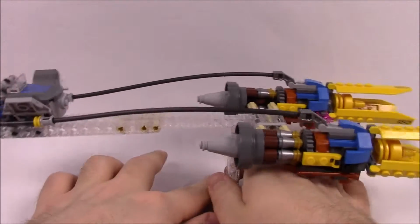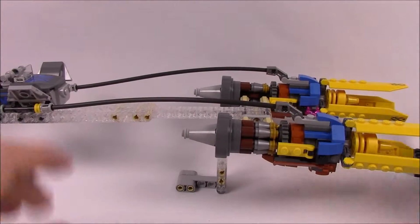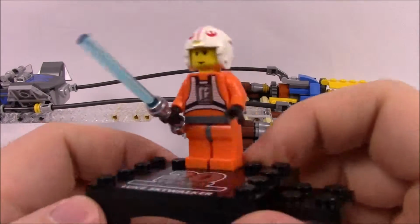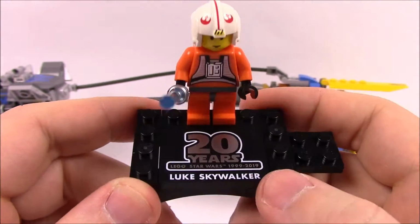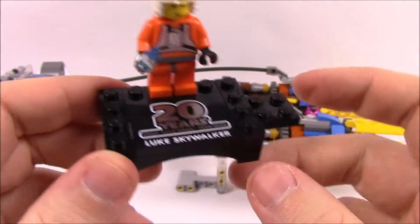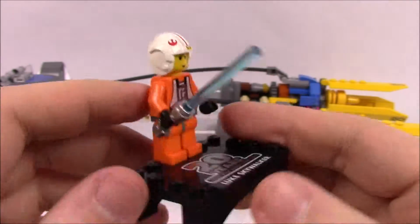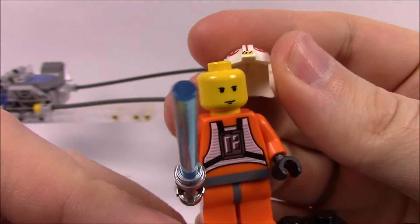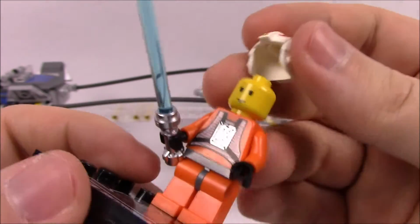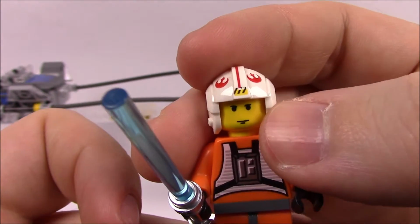It's just, like I said, turned out to be one of my favorite sets so far from this whole collection. Then, of course, we got the Pilot Luke figure here for the 20th anniversary. So they got Luke Skywalker in Lego Star Wars 20 years, 1999 to 2019. So again, got the classic Luke design. On the back, we've got the logo as well. We've got the classic Luke with the yellow skin tone, and no additional prints. Just very plain, two little eyes with eyebrows, and the mouth.